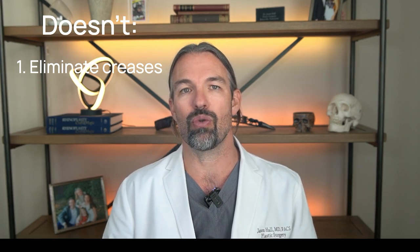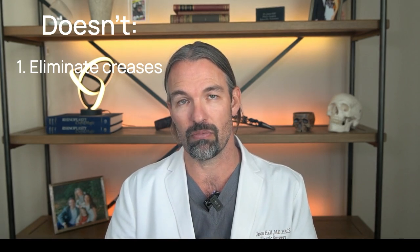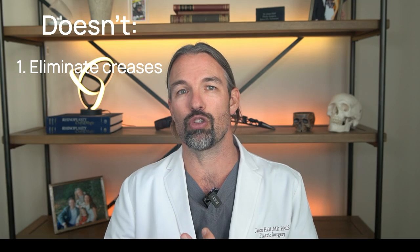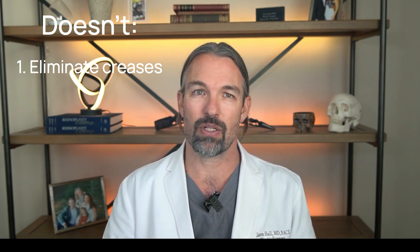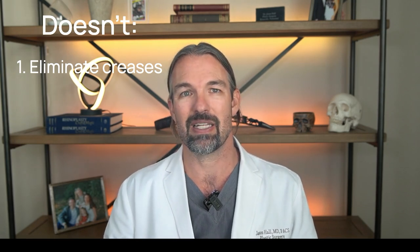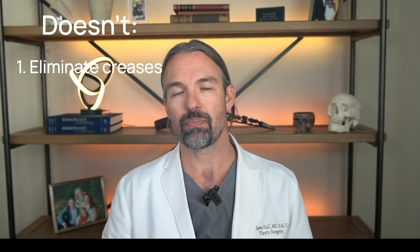But what we can do to fill those in is use injectable filler, which is predictable but not permanent. We can use your own body fat, which is permanent but not as predictable. But the facelift by itself, without one of those other things, is not going to significantly soften this crease.